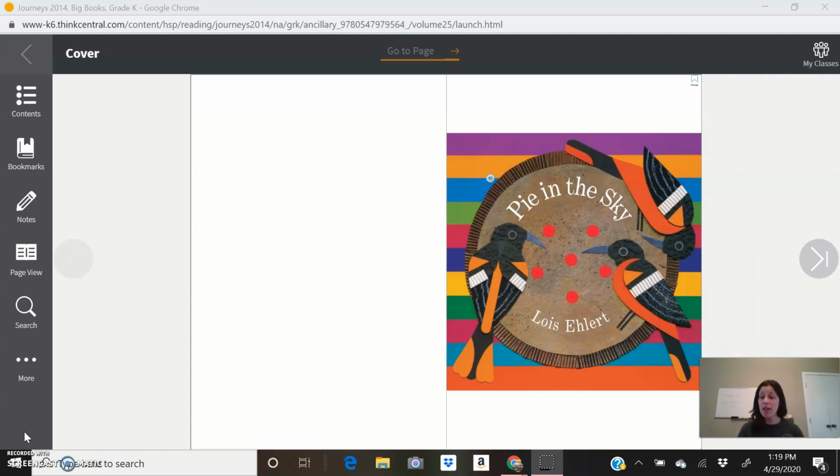I also want you paying attention to the yellow highlighted words, because those are our sight words that we have learned so far this year. If you guys are ready, I can start reading. So remember, you're listening for the parts that are realistic and the parts that are fiction or fake. Pie in the Sky.